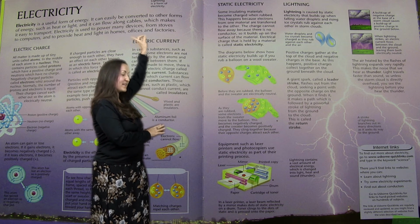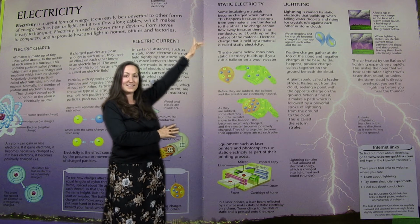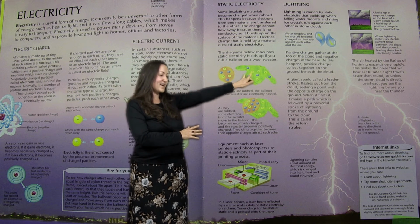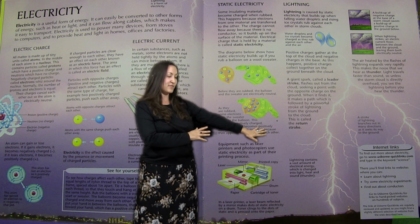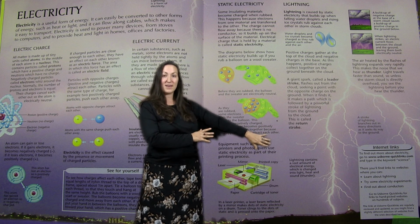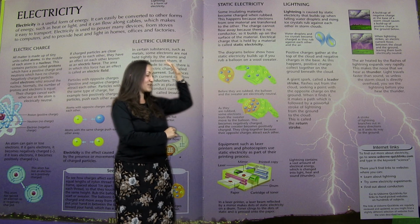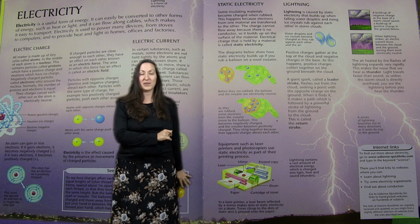Here we talk about the electric charges, the neutrons, the atoms, the electrons, static electricity, and how it works. And we go over and learn so much more about lightning itself, the charges in it. Here we have the quick links where we can learn about different experiments and learn about conductors. And this is just, as you can tell, the illustrations and the pictures, yet again, so engaging for those little minds.